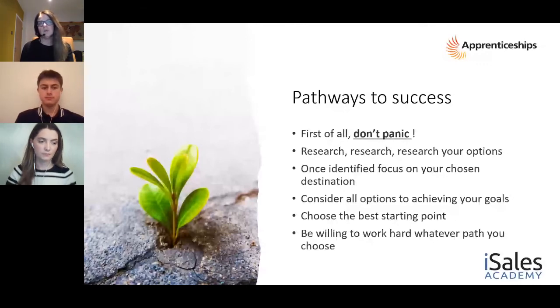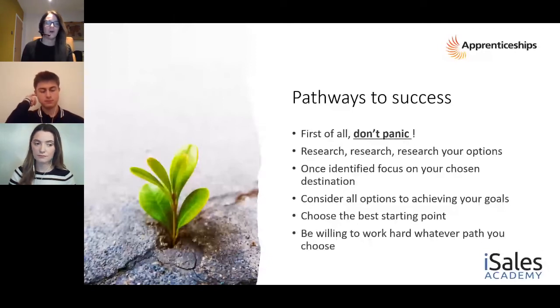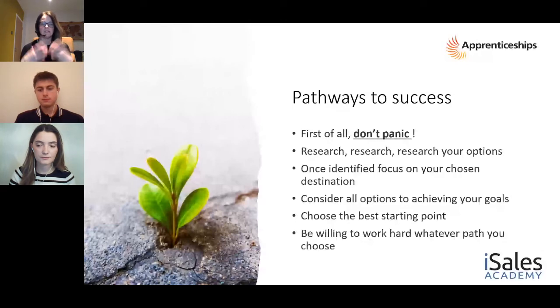So think about where the best place to start is. Of course, you can weave in and out of education and in and out of work, so you can return to education later should you need to. But think about where you're going to start and how that's going to help you on your journey. And the most important thing to add is whatever you choose, it's really important to be prepared to work hard, because that will lead to your success.